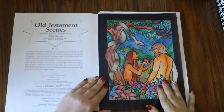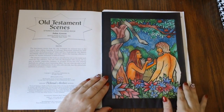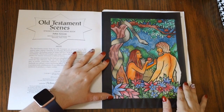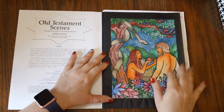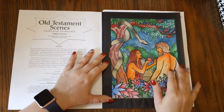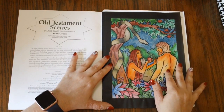So I did Adam and Eve, and I used my Polychromos on this one. And I'm pretty happy with how it turned out. The only thing is their skin tone looks maybe a little too orangey, yellowish, you know. I think I could have done the skin tones a little bit better.